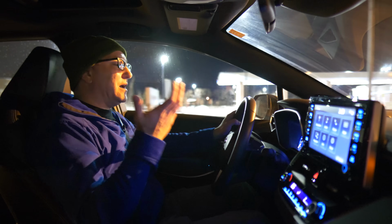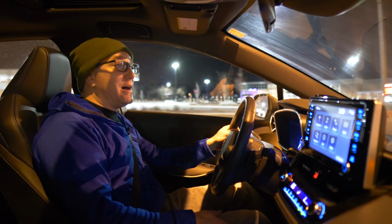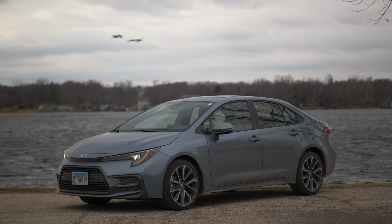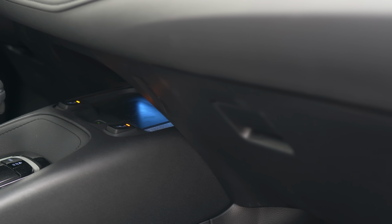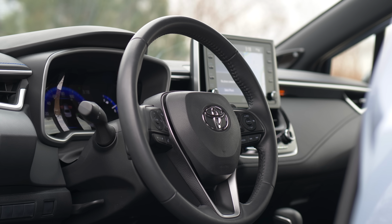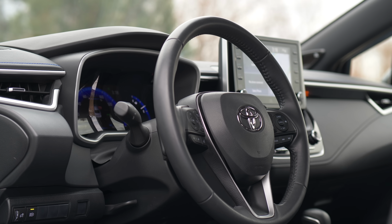And everything in here is intuitive. The sight lines are good. There's a good amount of glass. I can see everything in here without worrying about a bunch of blind spots. And most of the stuff really does work. The HVAC controls are good. The seat heaters are quick. Everything just feels good when you're in here. And it's a car that I could see myself owning for a long period of time without getting tired of it.